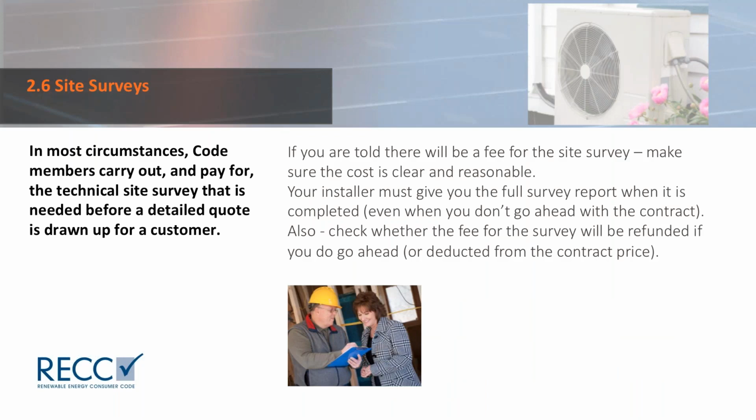So just quickly on site surveys: in most circumstances, code members carry out and pay for the technical survey that's needed before they draw up a detailed quote. Now, if you're told there will be a fee for the survey, make sure the cost is clear and reasonable before you sign the contract. And your installer must give you the full survey report when it's completed, even if you don't go ahead with the full installation contract. Also, check whether the fee for the survey will be refunded if you do go ahead, or it might be deducted from the contract price.